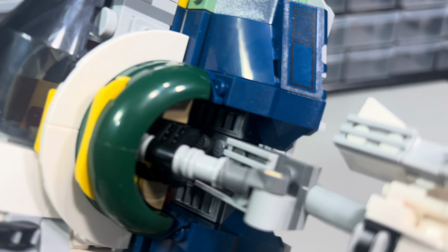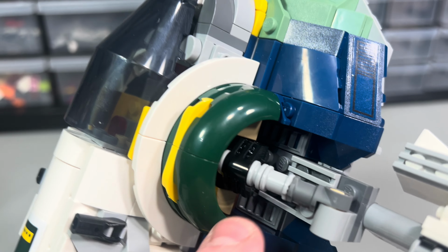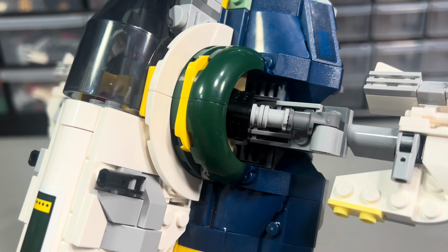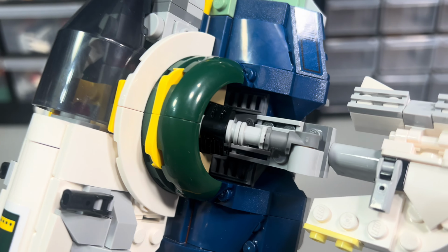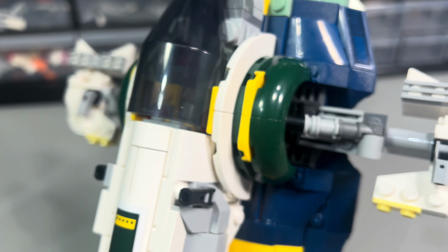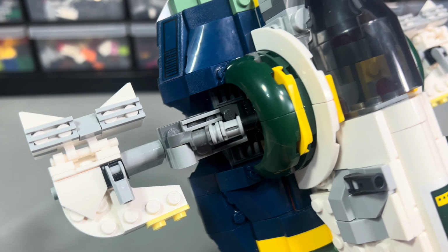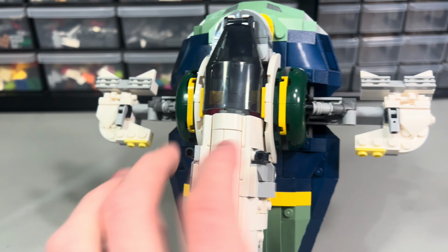Before we move into the cockpit, you can see this rounded off area with these dark green half circle pieces, I guess. They look really good, and they work well. I think I like that. And they use a little bit of yellow there, in between the dark green and the white. It looks pretty good on both sides there. Of course, it is identical, but still, it looks pretty good.